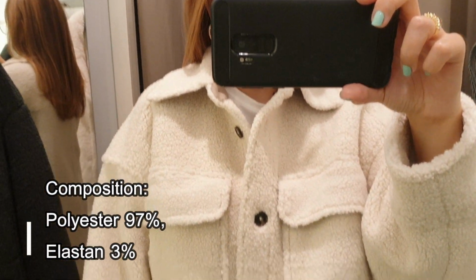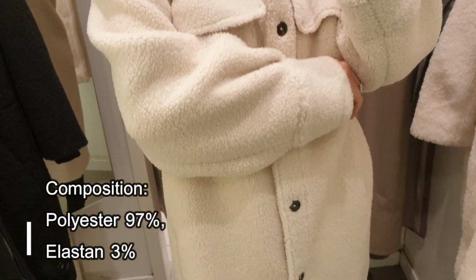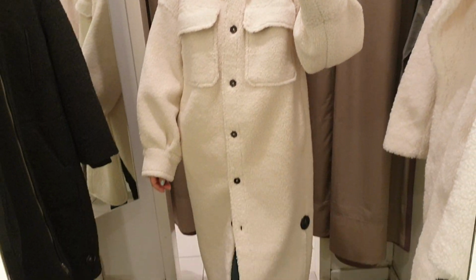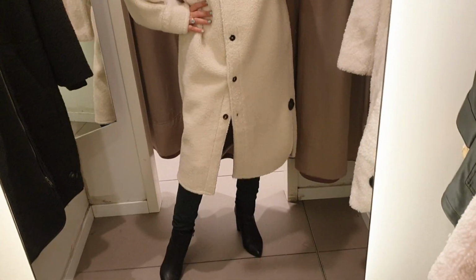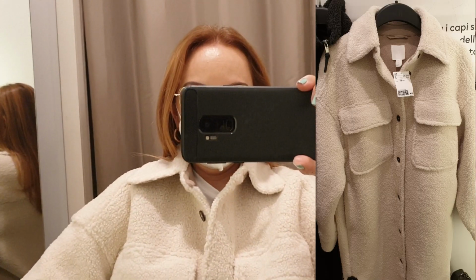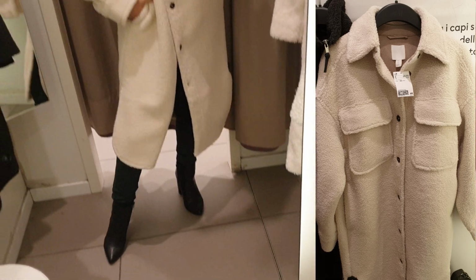This is a long coat with dropped shoulders, frontal buttons and a rounded hem. This coat is very warm, so it's good for winter. There are two side splits for a better fit, and here I'm wearing an extra small size.